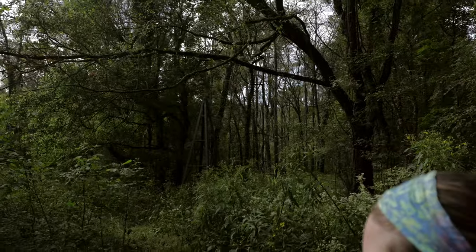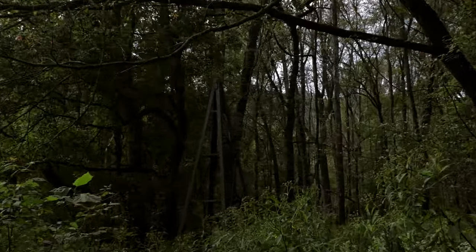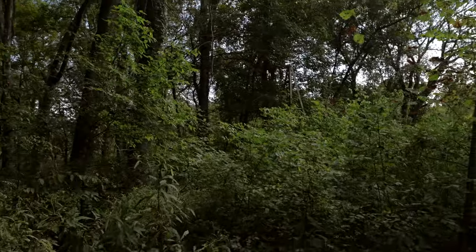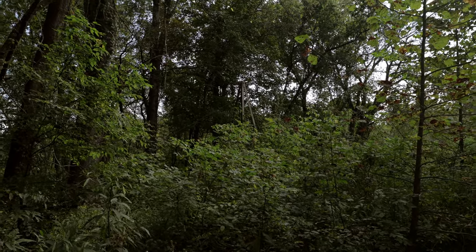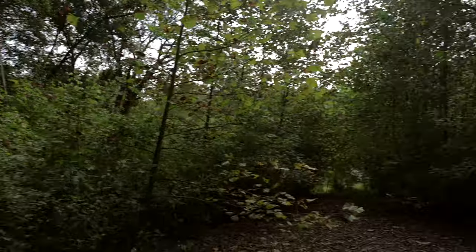We believe, if you can see there in the woods, there's two of these metal posts. We think those might have been what pulled the ferry across the river.